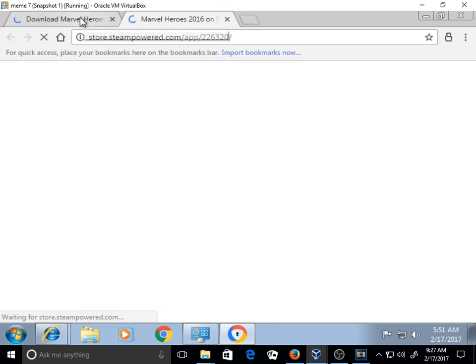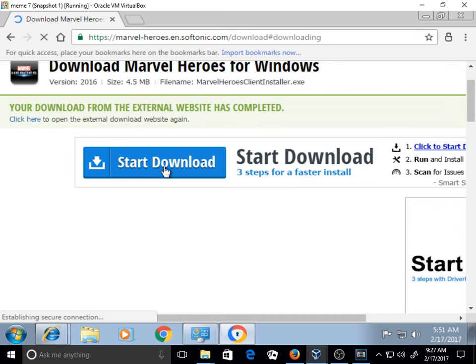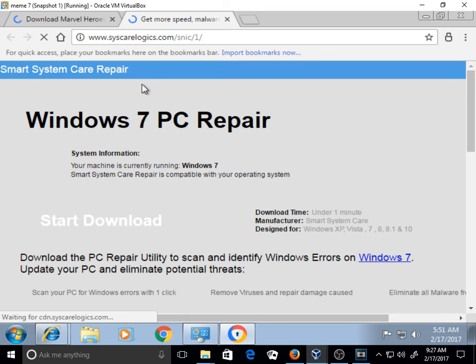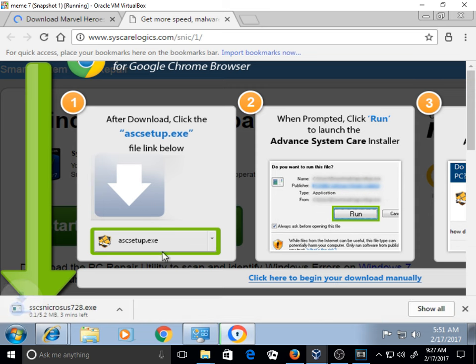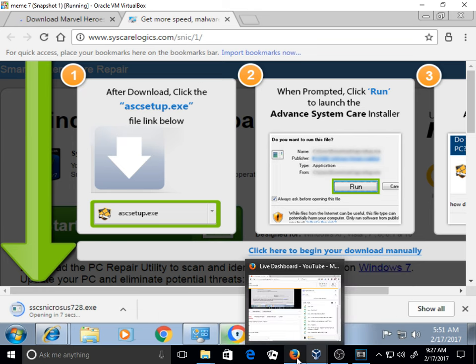Alright. Oh! It redirects me. Wait, no. I don't want to... No, I don't... Oh. Oh, what is this? Cisco Logics. Windows 7... Oh. Looks pretty legit to me. I don't know about you. Looking good. And it's looking good.